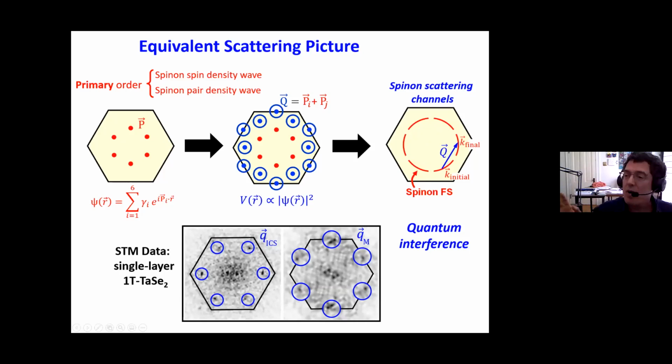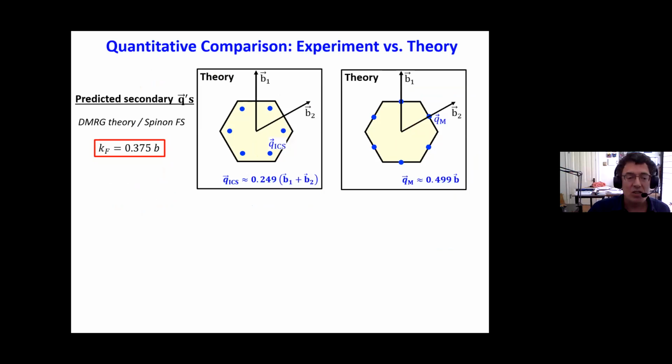So now we are in a position to quantitatively compare our data to the predictions of the theory. Let's remind ourselves what the theory predicts. When I say the theory, I'm talking about Patrick Lee's DMRG calculations. They predict the Fermi surface instability, which leads to these secondary blue dots, that starts from a spinon Fermi wave vector of 0.375 b, where b is the reciprocal lattice vector of the lattice.